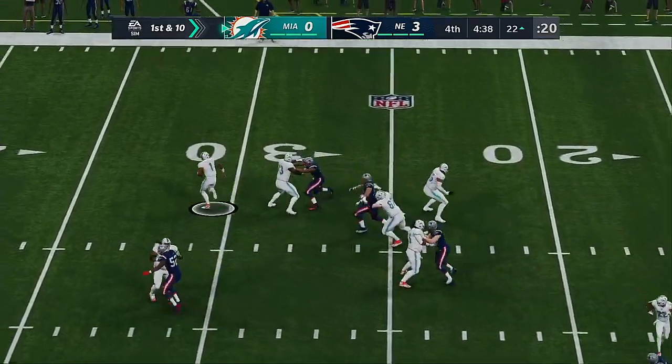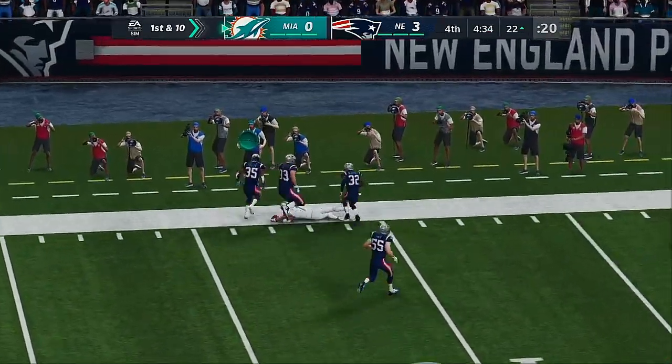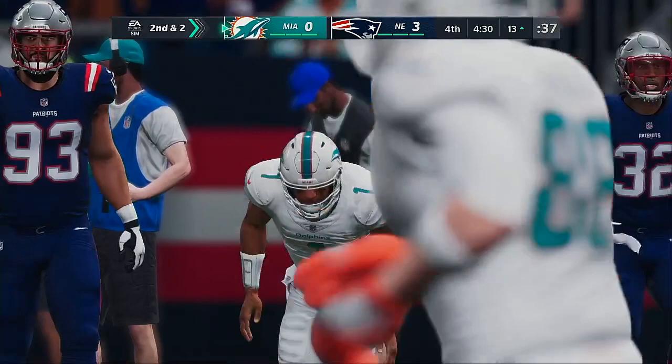Tua to throw again. Buying time to his left. He'll get 8 on the scramble there. It'll be second and a couple.